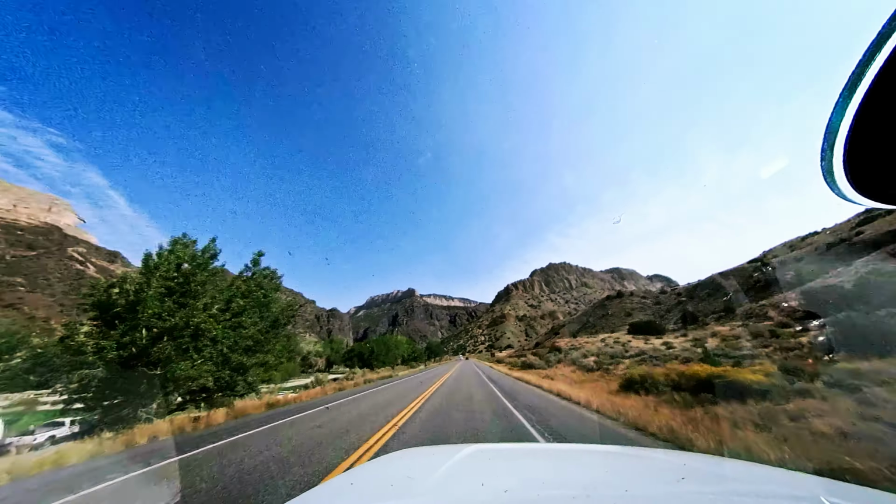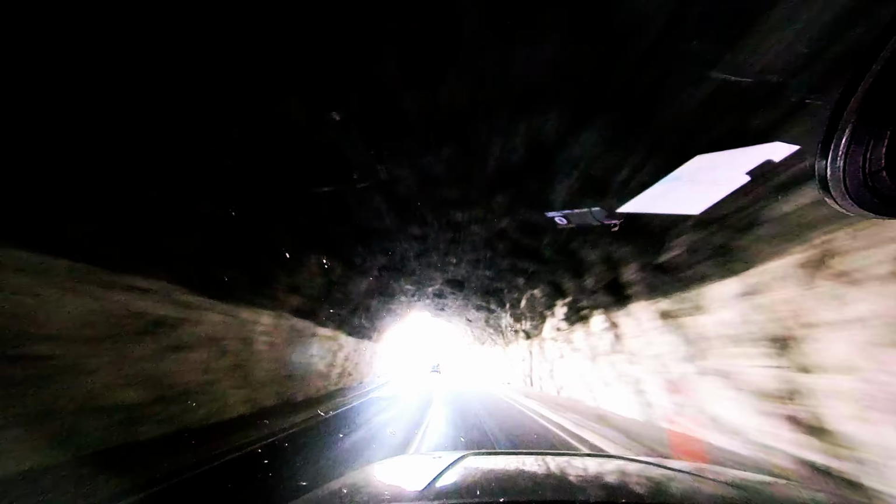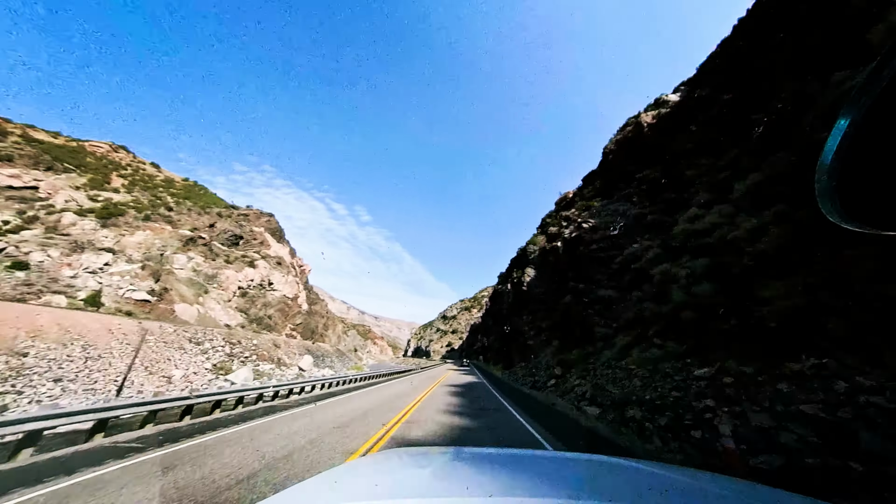This is the campground we stayed in, Lower Wind River. These are the Owl Creek Mountains that we'll be going through here on our way up to Thermopolis.